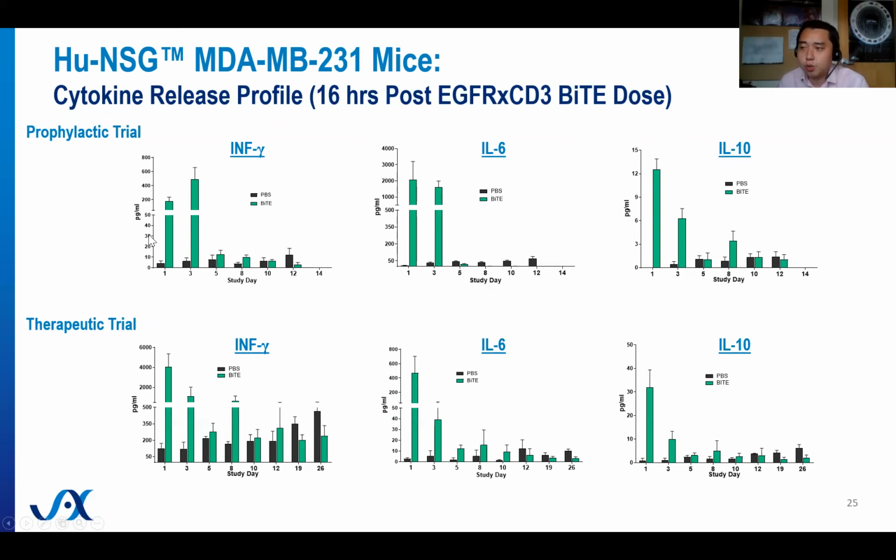Another thing to notice is that when the tumor size is larger, you do see a much stronger cytokine release if you check the earlier study days versus the late study days. And if you compare the prophylactic trials versus the therapeutic trials, you see a stronger cytokine release in the therapeutic trial compared with the prophylactic trial.